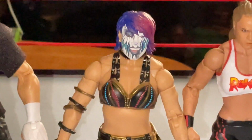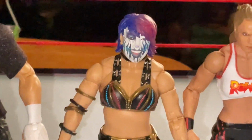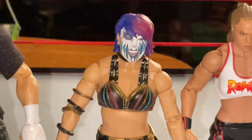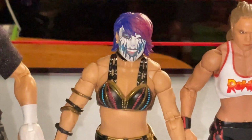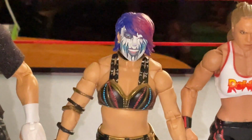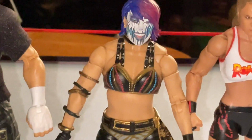All you can say is, I definitely recommend this Asuka figure. I definitely want to get it so bad, and I'd pick it up over the other Asuka figure. It's way better than the one from Ringside Collectibles. Overall, I really enjoyed the WWE Ultimate Edition Asuka. It has great detail in the figure, great paint jobs, and great ring attire and articulation.